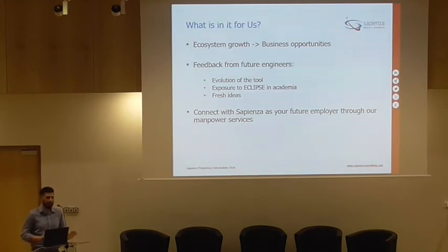So for us, this is an investment, a non-monetary investment. But we believe if ECLIPSE gets adopted and the students start to use it early on, even during their studies, it will eventually get more traction for ECLIPSE in the companies and agencies where you will be working in the future. Any fresh ideas? We think enriching the ecosystem itself will be beneficial for us, and eventually will mean more business.